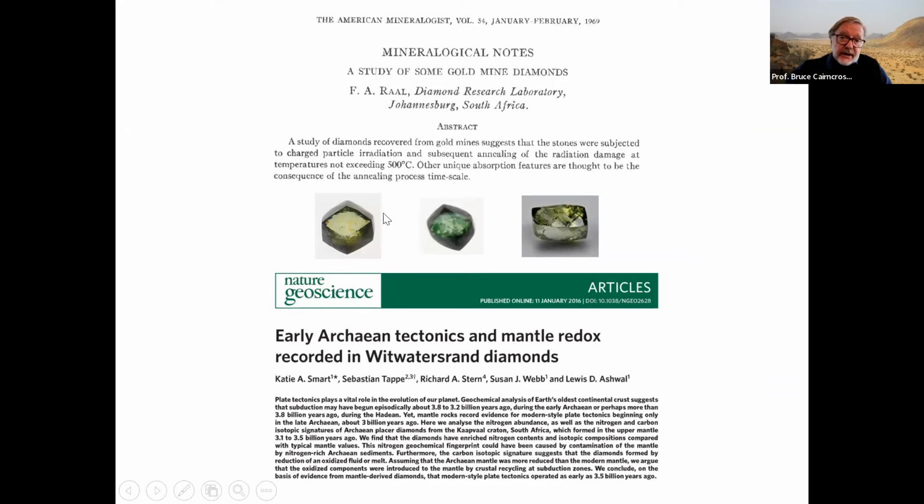If you examine them, the green coloration is like a skin, like an orange skin on the outside. And the inside of the diamonds is actually colorless. So it's a rind. And that has been believed to be caused by radiation of the uranium that is also within the conglomerate, that it's irradiated these diamonds, forming this green color, but it didn't penetrate all the way into the center. And then some work done by Katie Smart and others in 2016 on some of these diamonds, they used them to argue the existence of early plate tectonics by analyzing the chemistry and trace element and isotopic composition of these diamonds. So they are very, very interesting, ancient diamonds coming up with the conglomerates.